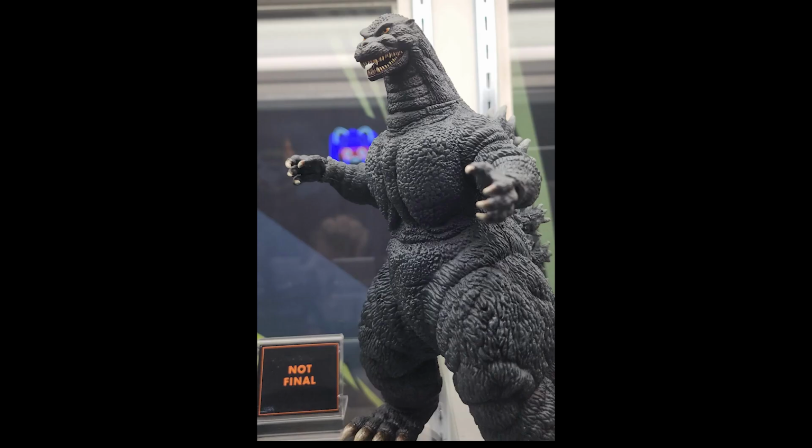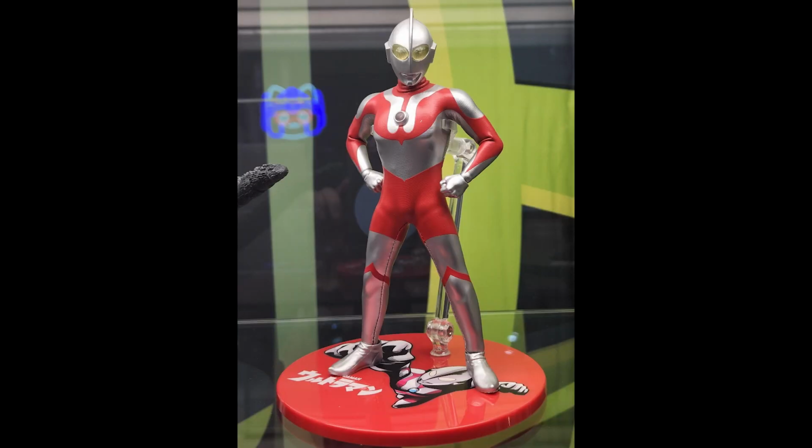Cool. And then I think this is also that big Mezco one, the really big one with sound and light. I think he's around 18 inches. He was on display. I'm hoping they might improve on the eyes and the teeth a little bit, but otherwise he looks decent. It looks a little toy-like, but we'll see.